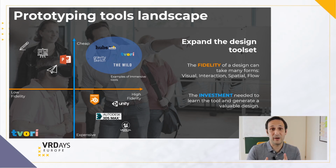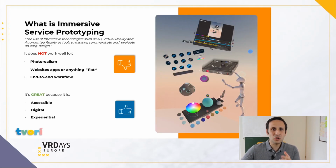Gravity Sketch is great to design products, the Wild is incredible for architectural design. But today I want to show you how Tvori can be the best tool to design services. When we talk about immersive service prototyping, we basically mean, and I'm going to read it straight away, the use of immersive technology such as 3D, virtual reality, and augmented reality as a tool to explore, communicate, and evaluate an early design. It's not good for photorealism, it's not good for websites, apps, or anything flat. Why would you design something in 3D that is 2D? And it's also not for an end-to-end workflow.